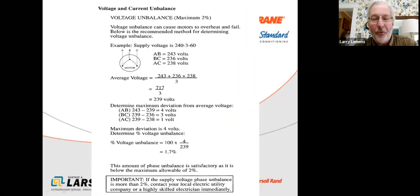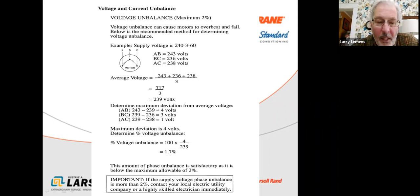You're allowed 2%. Once you get to 2% and start to go above 2%, the windings will start to overheat. I think for every 0.1% you overheat by 8 degrees. So if you're off by 3%, you're overheating, it's 24, 25 degrees hotter than it should be.